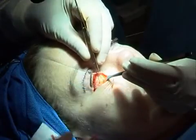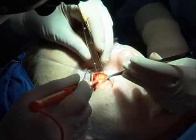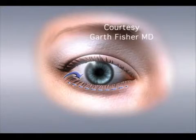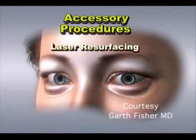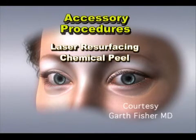By making this incision, extra skin and fat can be removed or modified, and the septum or container enclosing the fat can be tightened. If the incision is made on the inner surface of the eyelid, excess fat can be removed, but not extra skin. Thus, this transconjunctival approach is an excellent technique for those with bulging fat but no extra skin. This transconjunctival technique is often combined with accessory procedures such as laser resurfacing or a chemical peel of the external eyelid skin. By doing this, further tightening and improvement can be achieved.